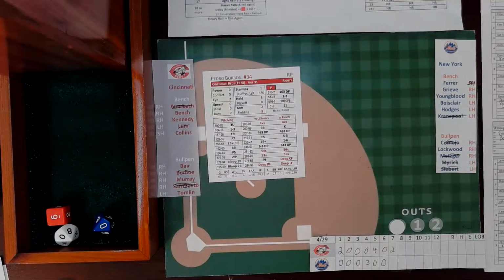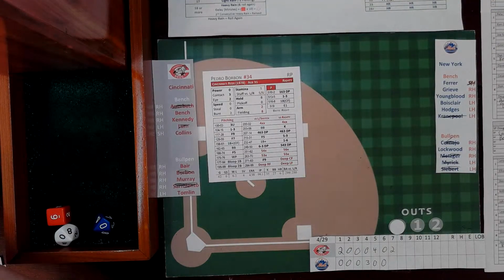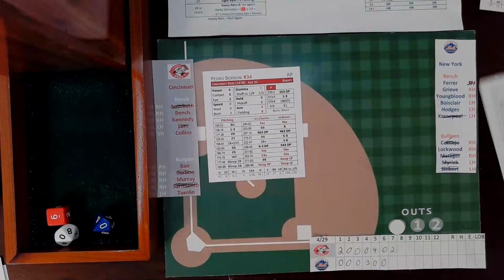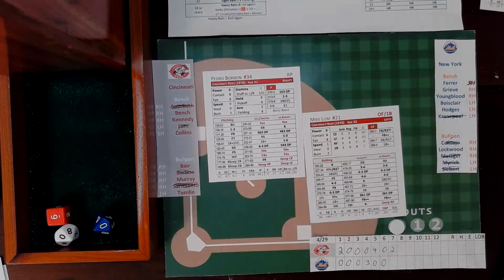I can find out where I put his card. It's over here somewhere. Got to be over here somewhere. Just had it. What did I do with this card? It's got to be here. For some reason I can't find Mike Lum's card. I don't know why. It's hidden behind something, I know. Oh, there it is. It was under the score sheet. That's why I couldn't find it.